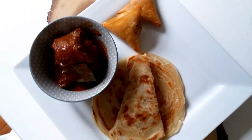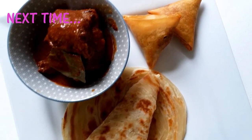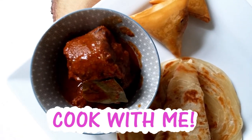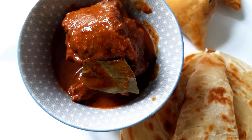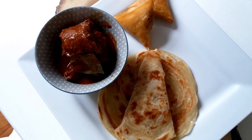So guys, this is the meal ready. So you have your meat samosas on the side, and you have your wraps right here, and you have your sauce to dip it into. Look at how good that looks. That is so good. And it's really, really hot, so it's the nicest thing ever.